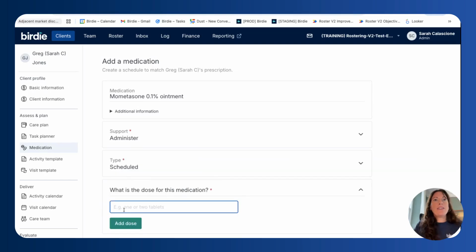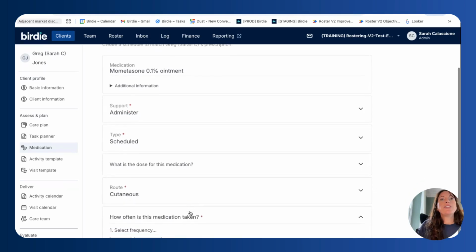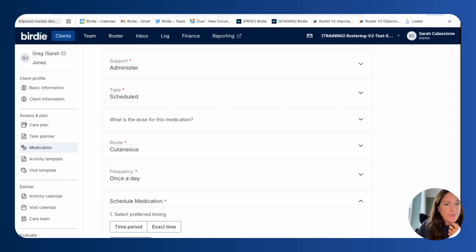So I can put in the dose that I want for this medication. You can see here that the information I'm putting in is in a very structured way. And this means that it's really easy for the carer to see what medication do I need to give, when and how. And it captures it all in a really structured way to make sure nothing is missed. If it's free text, that makes it much harder to make sure you've got consistency in the medication information. So I'm going to say this is now taken daily, once a day.